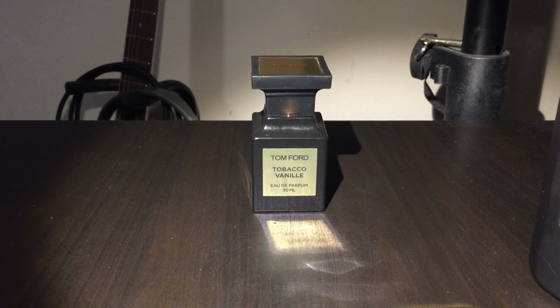Now, this one has some interesting notes. The top notes are tobacco leaf and spicy notes, and of course, spicy notes could be anything. Then in the mid, you have vanilla, cacao, tonka bean, and tobacco blossom. And then the base notes, you have dried fruits and woody notes. So yes, in the background, you do get some slight dried fruits. You don't really pick that up on some of the clones, but I do pick up the dried fruits.